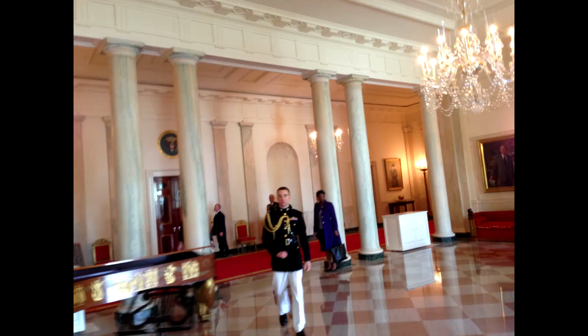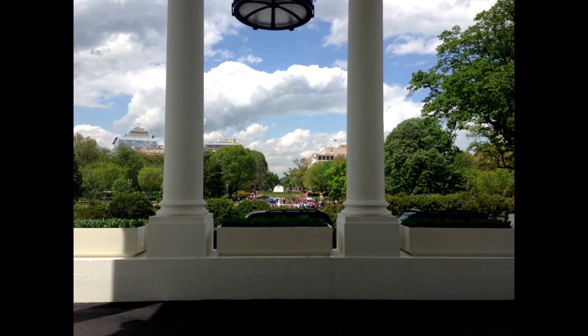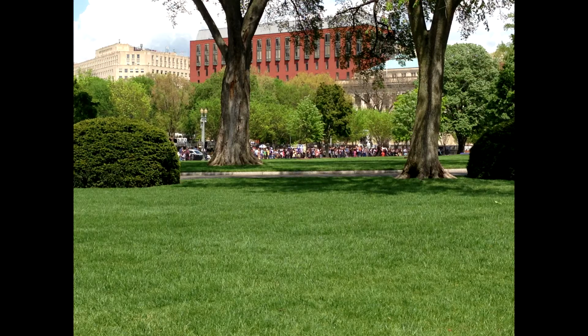Then they escort you out of the building. It was so amazing. I'm walking out the front door of the White House. That was really cool. That's it for today.